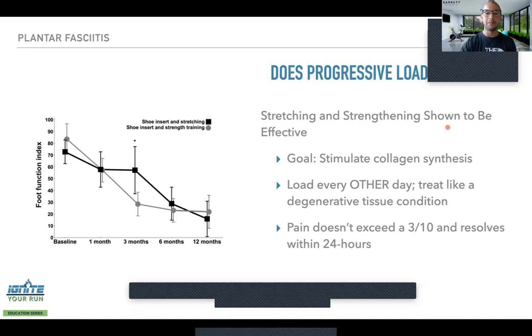Biggest thing when it comes to loading, and where I see some people go wrong, is either you're not loading enough or you're loading too much. It's a fine balance of stress and recovery. So can we do some type of exercise every other day, allow a rest day in between, actually stress that tissue to the point where it's again, low level pain or uncomfortable.